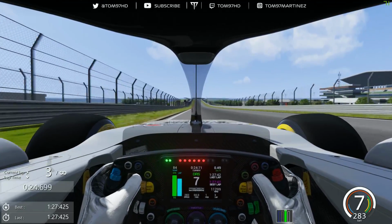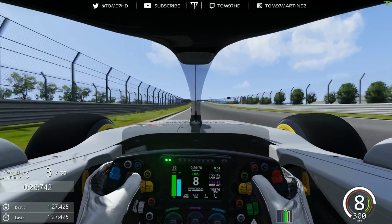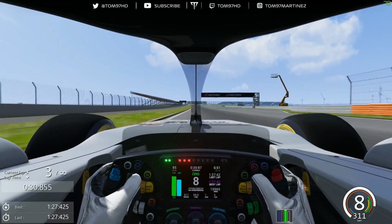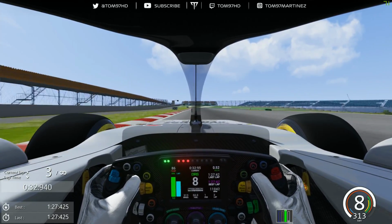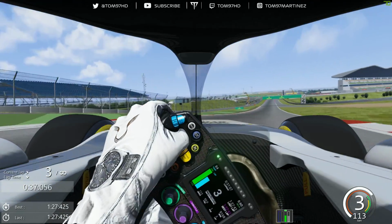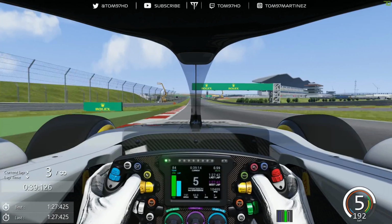We actually got quite a good exit. We gained a lot of time there on this overall power input onto the straight. So I reckon we might hit maybe 315. Look for the 100 meter board again. Wait till the last minute to turn in. A little bit too late there. A little bit too wide, but we're still up on time.